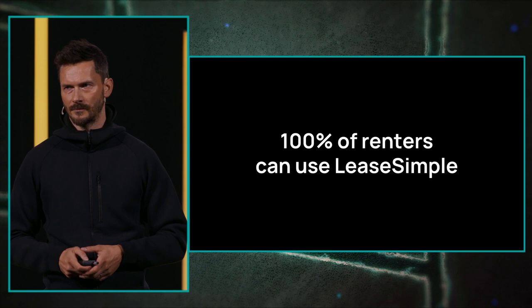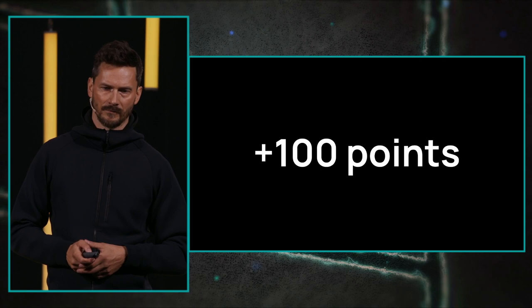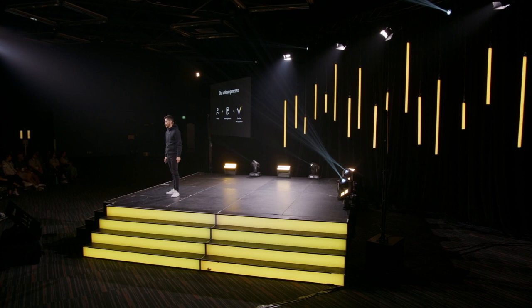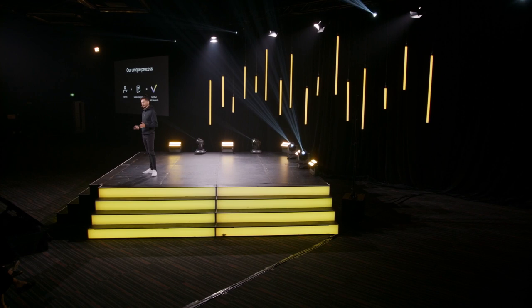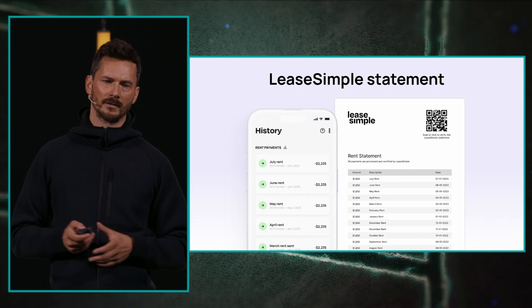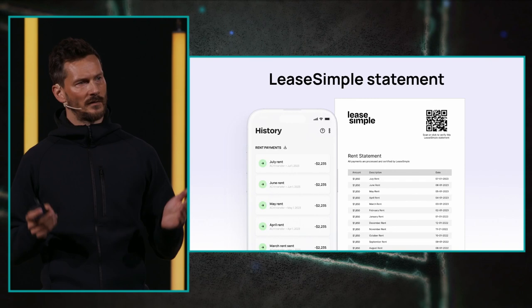For renters, all rent payments are reported to credit bureaus and contribute to improve their credit score up to 100 points. Our unique process, approved by credit bureaus, is using the renter's identity and lease agreement to certify rent payments. That way, we also make it simple for renters to be approved by landlords by showing their LeaseSimple statement. This is a bank statement, but for their rent payment history. So now, for renters, paying rent is finally convenient and helpful.